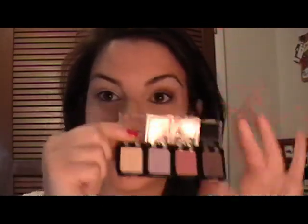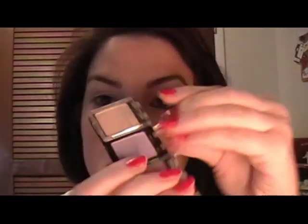So I'm going to be using these colors to create this look, and I'm going to start off with Lilac, the light purple shade, and I'm going to grab my e.l.f. shadow brush, just dip into that. It's got a little bit of sparkle to it, and we're just going to put that all over the lid.